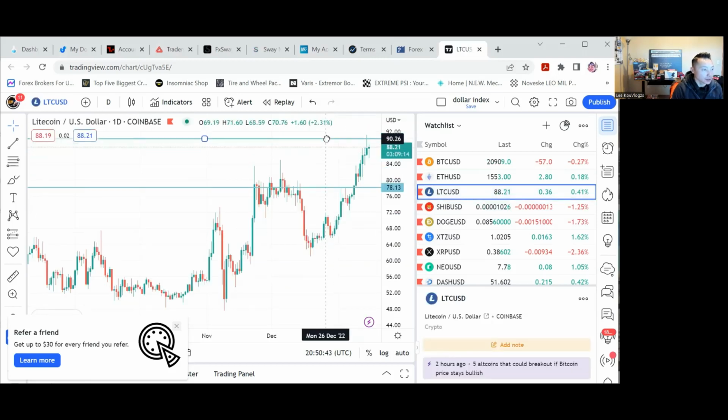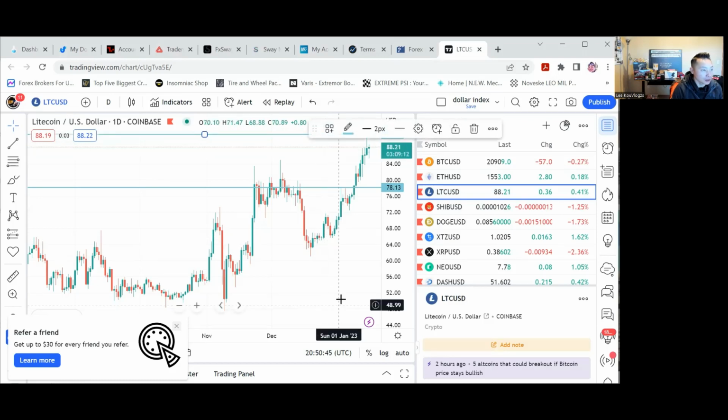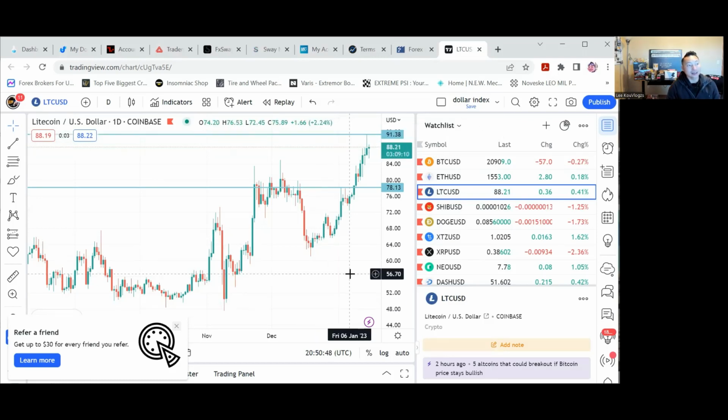Litecoin, let's talk about this. Litecoin is still trying to make a way back up to $91 here. That's the peak right now. It's sitting at 88, looking for a sell back down to 84, maybe $80. So we'll see how that all plays out.